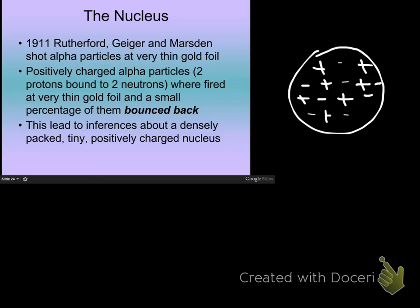Very neat, very nice. So knowing what you know about like and unlike charges, you can predict what would happen if the atom looks like this inside and you fire a positive charge at it.